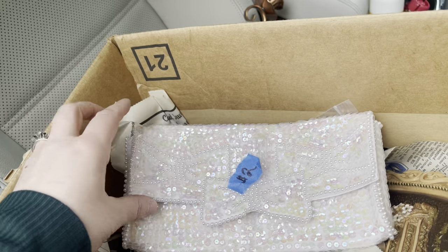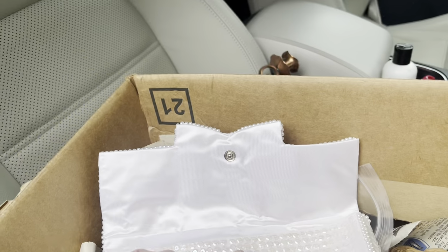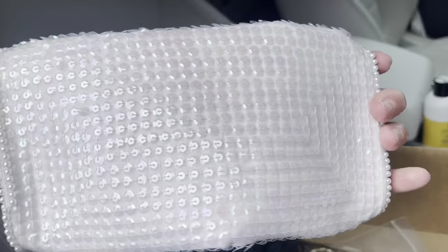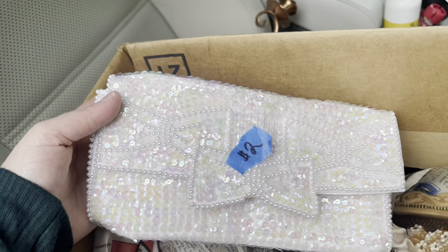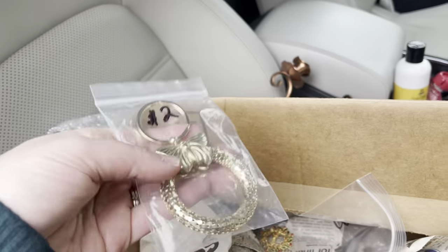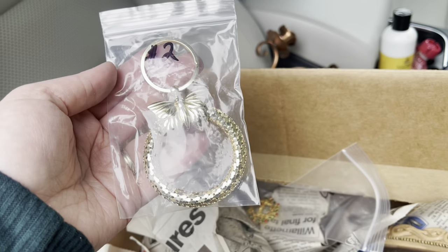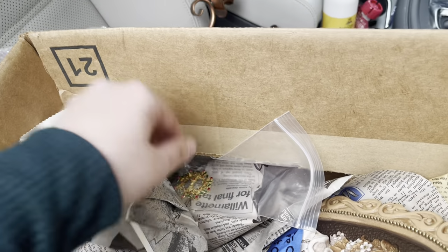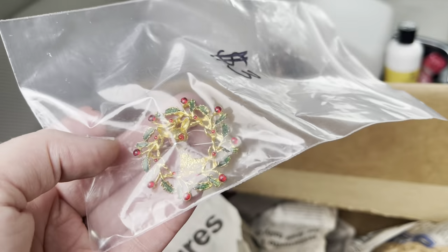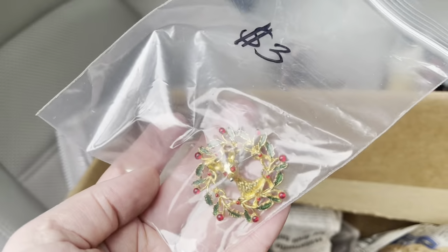This is a little beaded sequined clutch, just a fun little clutch. It's not super amazing quality, but $2 on that one. A little butterfly keychain ring, $2. A bit of a possessed deer in a wreath. I don't know, I liked him, so I got him. $3 on him.